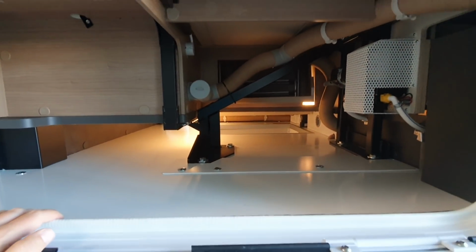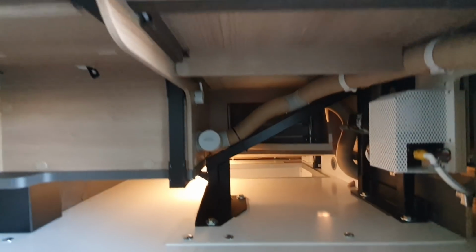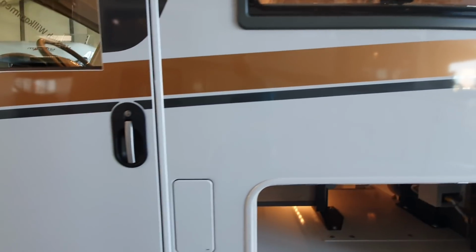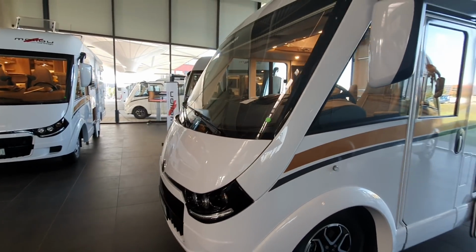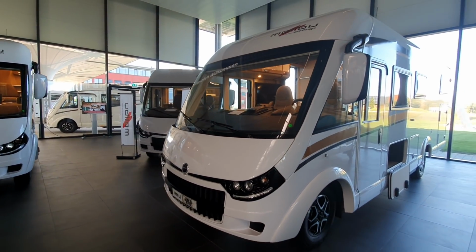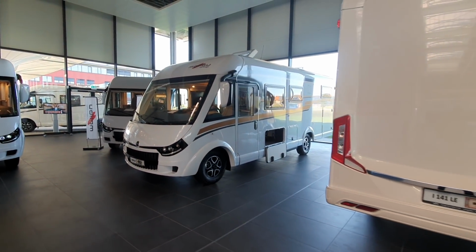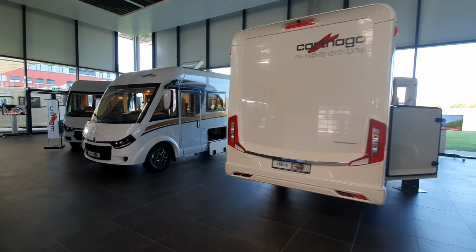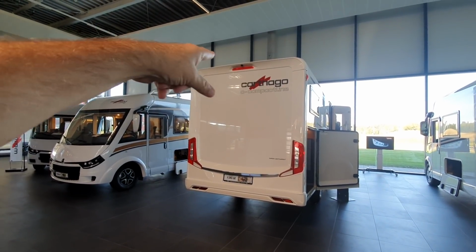There, under the floor, double floor, great. I think that's really superb, in my opinion. Hey, but what I'm going to do now is I'm going to show you one for the same money, what I would choose. Same sort of shape. This one's Carthago, not Malibu, compact line.